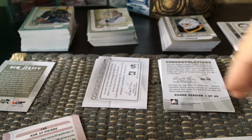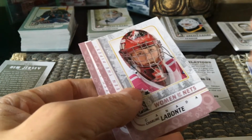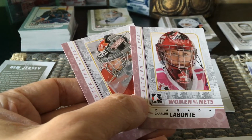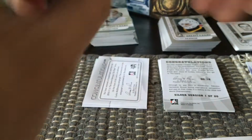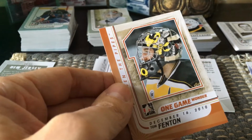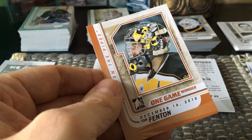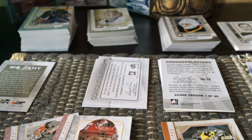In terms of other inserts, very quickly, there is a subset of women, and I believe this subset is only 3 cards. We hit Charline Labonte and we hit Kim St. Pierre. So those are the 2 that we hit of the, I believe, literally only 3 cards in the high 180s. And then there's a one-hit wonder, which I believe is only 1 card. It could be that this is only 1 card because I believe I've hit this before. And it's Tom Fenton, who's deemed a one-hit wonder. You almost could say the same thing with Steve Penney. So what else did I hit?